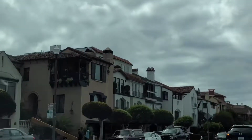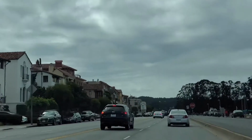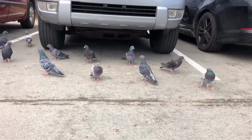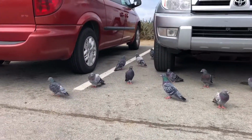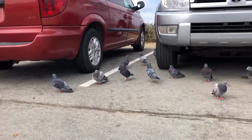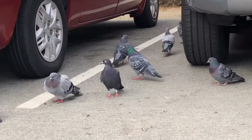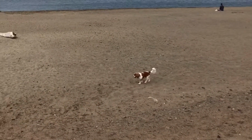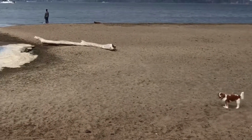And this is the Marina District. It is very close to the Golden Gate Bridge. Hi Birdie, are you trying to take shelter from the wind? We are standing in front of San Francisco Bay.